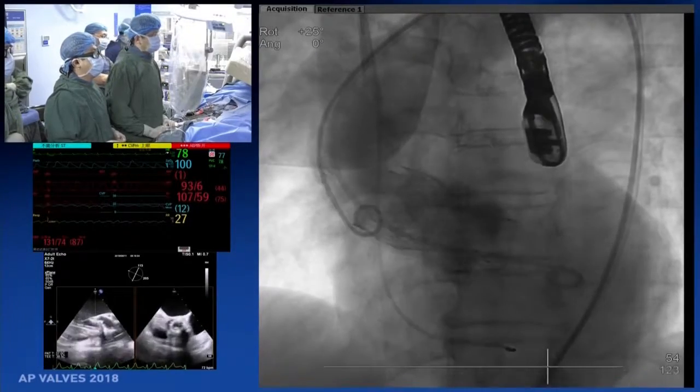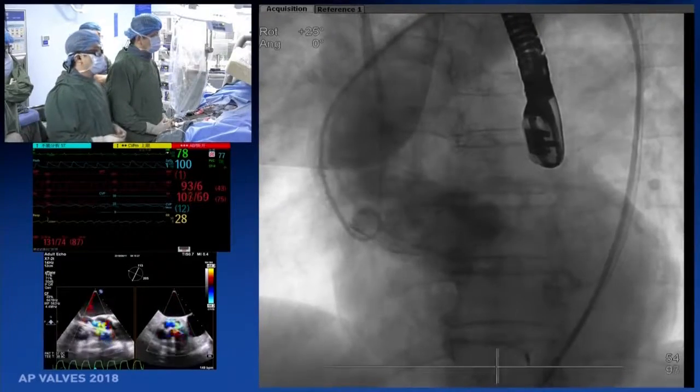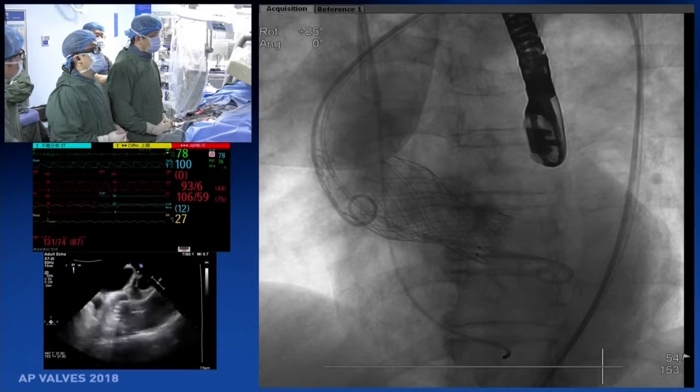There's a question from the audience, please. I would like to know from the panel, if we were using an Evolut, what would be the wire choice for this anatomy? Yeah, we can discuss this maybe a little bit later.